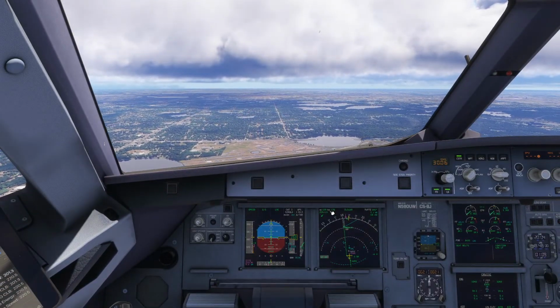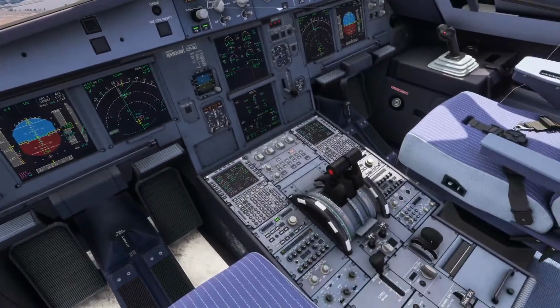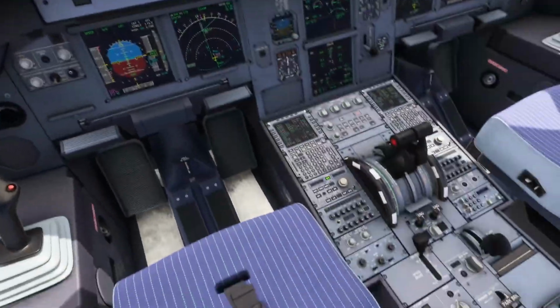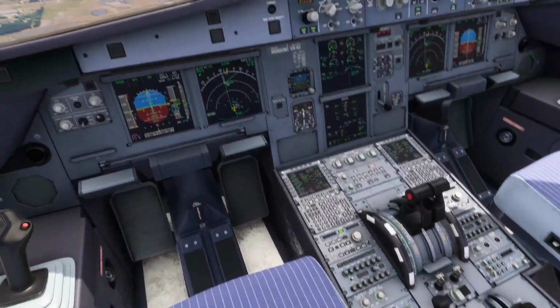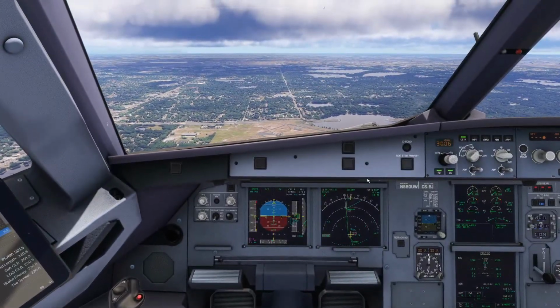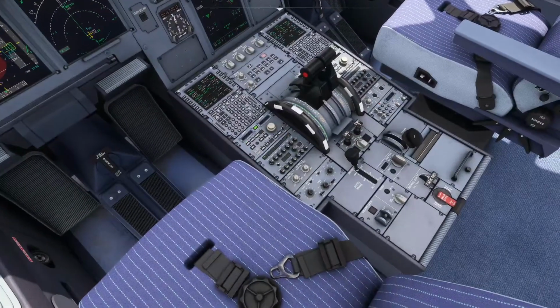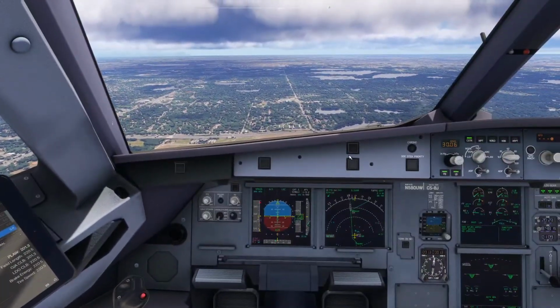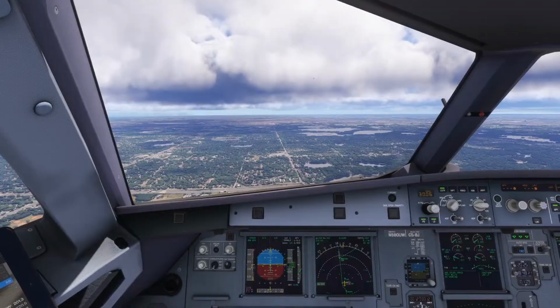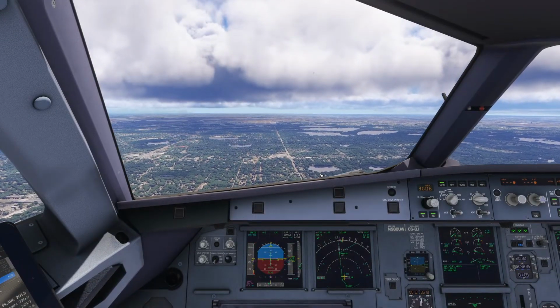All right, and let's go ahead and lower the landing gear. Landing gear coming down. Speed check and flaps 3. Let's arm the speed brake. Auto brake medium. And speed check flaps full. And the landing checklist is complete. We have the runway in sight.